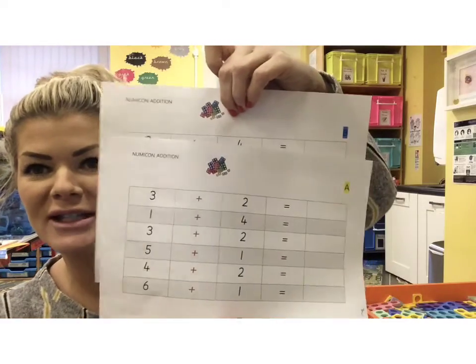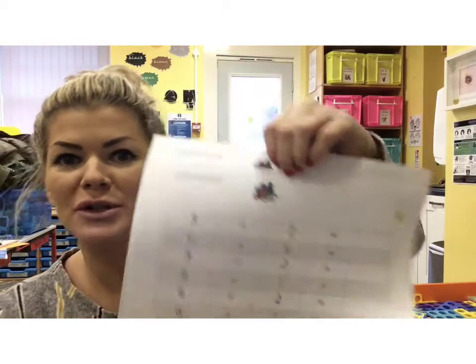So here are your sheets for today. Make sure you choose the most suitable one and let's have a look at our Numicon.